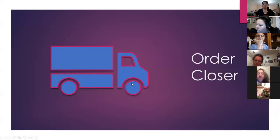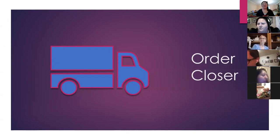And then order closers. Do you guys use order closers? What are those? Oh, excellent question. Order closers are basically how you close an order. So the customer gives you an order. I'm going to take so many of this, so many of this. That's it. Thank you. You can finish the order.